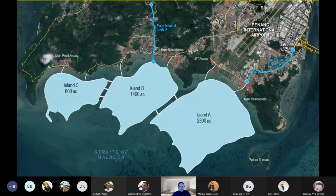So the idea of the government was to expand the tech part, but also to upgrade it into a more high-end type of clientele. So the vision was that Island A would be that type of tech island. Island B would be the office and commercial island, so to say, and then on Island C we would find leisure and resorts. So that was the brief, in a very short summary.